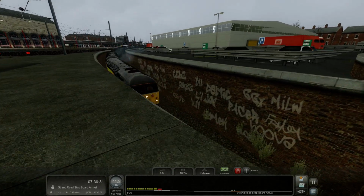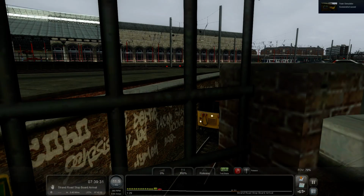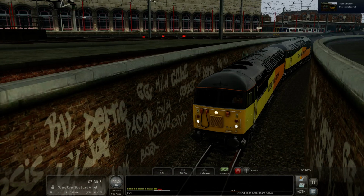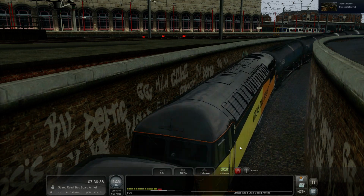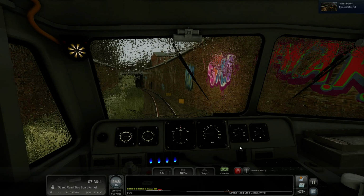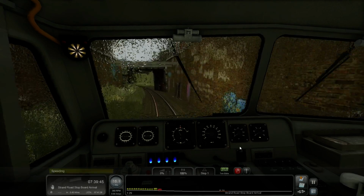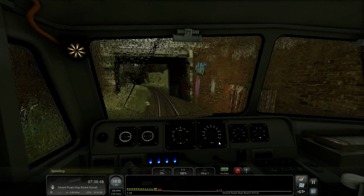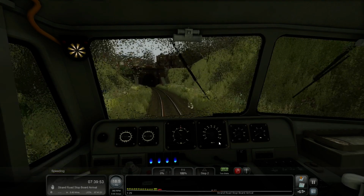Is there any way I can? What if I send it on the bridge and take a screenshot? That's not a bad one, go. You can tell this obviously used to be two-track. I believe it's a bitumen load point here.